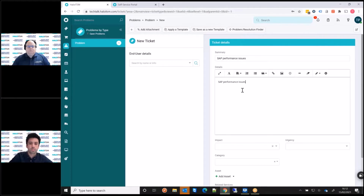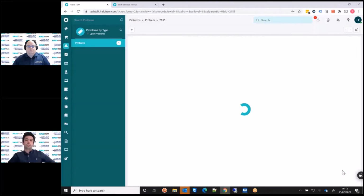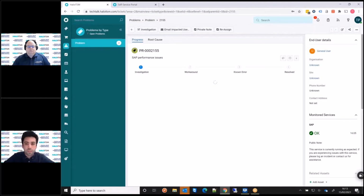So I'm going to build this summary and just example details in here. I'm going to keep this, let's go high for these. And I'm going to categorize this as just SAP. And you'll see at the bottom here, we can relate assets and services if we want to as well. So I'm going to relate this to a SAP service and just submit this. So this is just going to drop our problem into Halo.